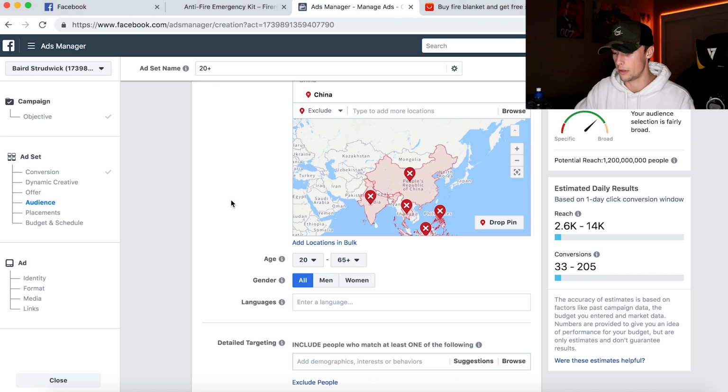Let's do 20 to 65. I think that's a little bit better. So our potential reach right now is updated to 1.2 billion people, which is a lot of people.